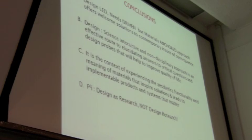I should also say that what we do is design as research. It's not design research. I'm not that interested in understanding design better. I'm interested in taking design into solutions for people through materials.